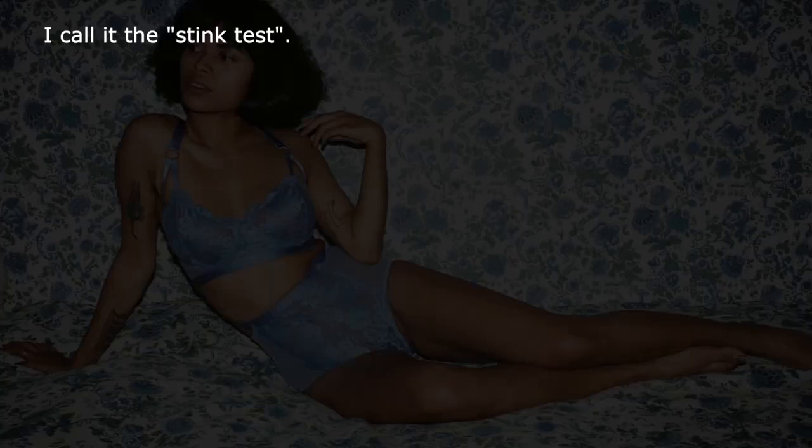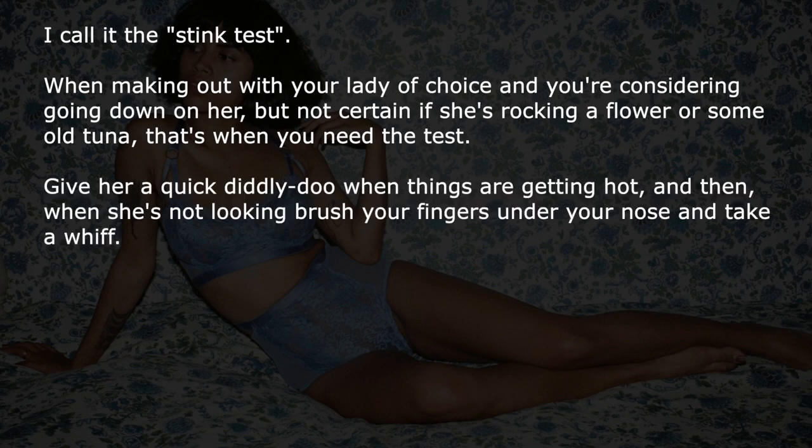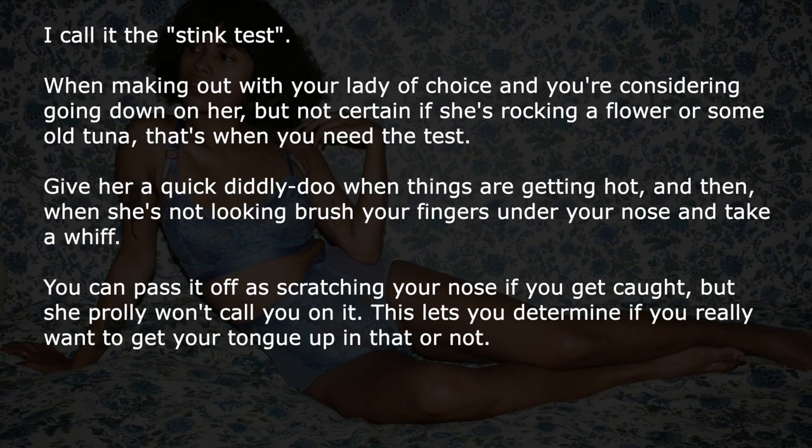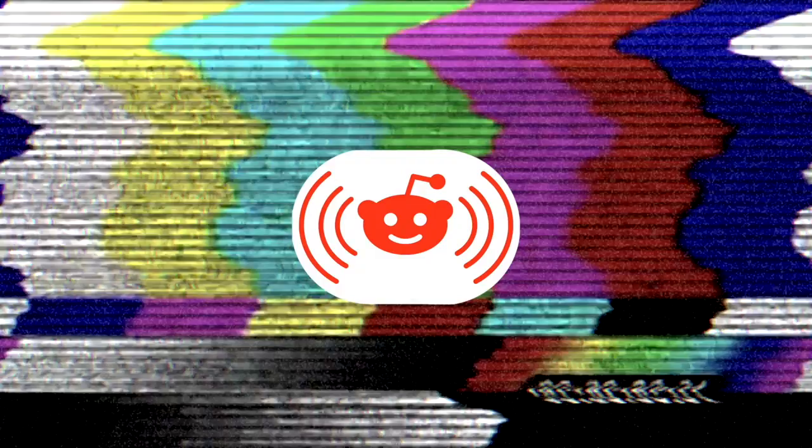I call it the stink test. When making out with your lady of choice and you're considering going down on her, but not certain if she's rocking a flower or some old tuna, that's when you need the test. Give her a quick diddly-do when things are getting hot, and then, when she's not looking, brush your fingers under your nose and take a whiff. You can pass it off as scratching your nose if you get caught, but she probably won't call you on it. This lets you determine if you really want to get your tongue up in that or not. A warning though. I'm reasonably sure girls know when you're conducting the stink test. Edit: Yes, Jolly Rancher. Got it.